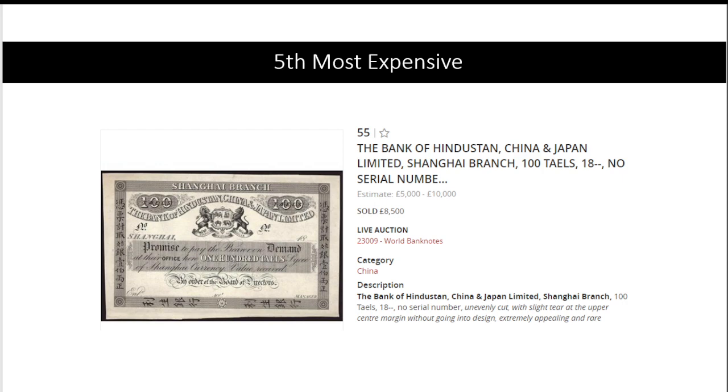Fifth most expensive one, well, there is some China here, so we go to the Shanghai branch of the Bank of Industry from China and Japan Limited. I don't even know what Pick this would be. This sold for 8,500 pounds. It's one of those older banknotes. This is a specimen or not even issued, so a remainder, because it doesn't even have the number in there. But it looks in very good shape.